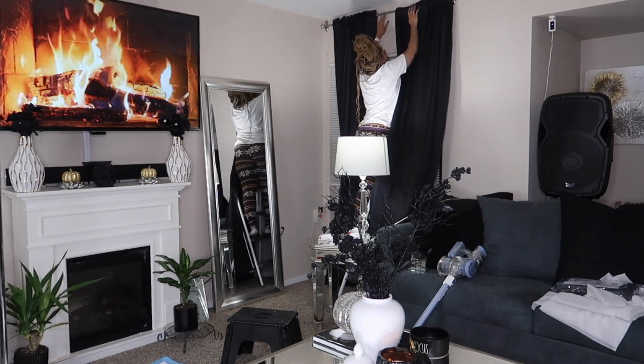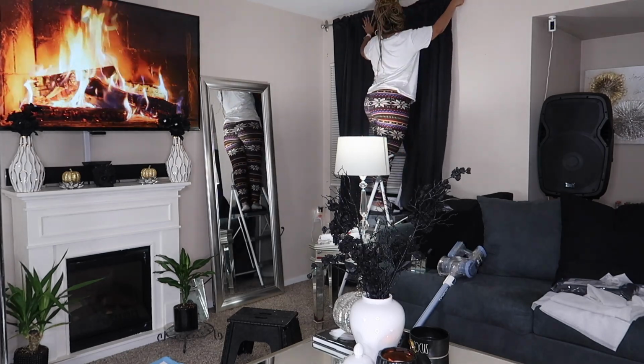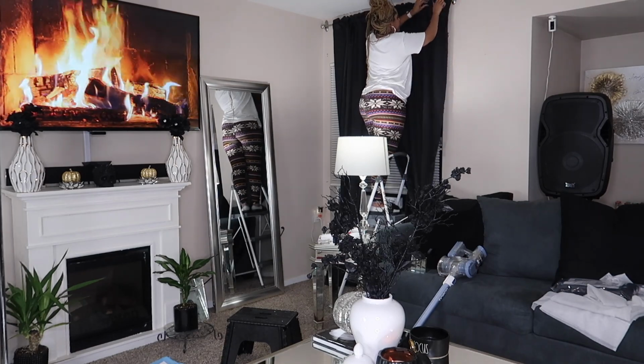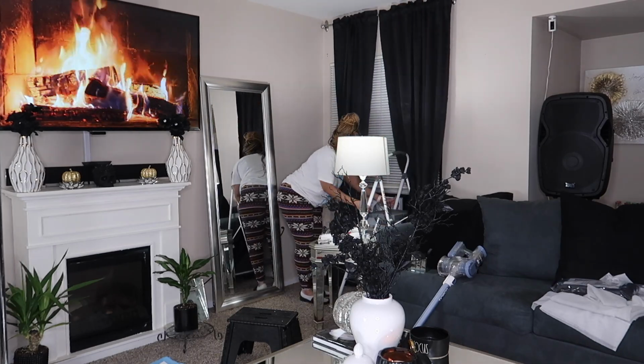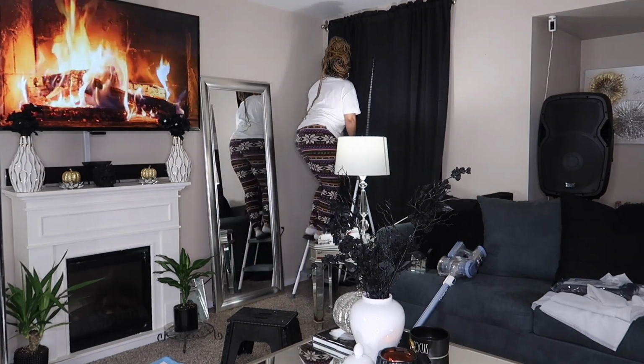You're going to see that I'm going to play around with the curtains, trying to adjust them to the liking of what I want. And I'm playing this all by eye. I don't have any measurement. I don't have anybody in the background saying, hey, adjust this, fix this. So I'm playing it by eye. So it may be off a little bit, but that is okay, you guys.